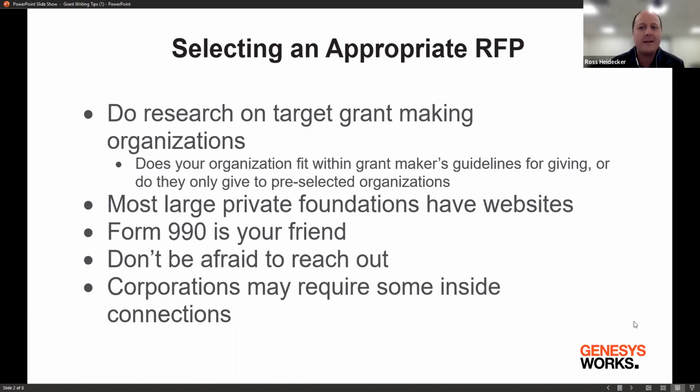One thing that's not on my slides is government RFPs. I'm not going to get into that. That's a whole, I could talk 2 hours about just government RFPs. If you have questions about that, I do government grants. Send me a personal email. We can talk about it offline. So next slide.